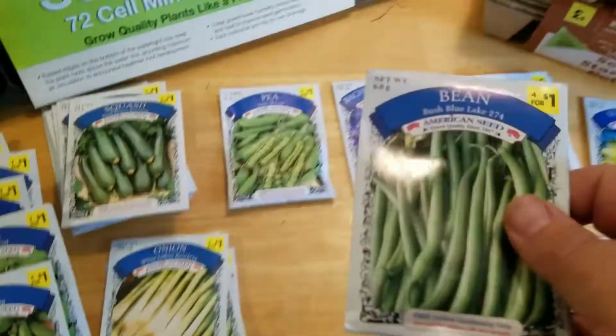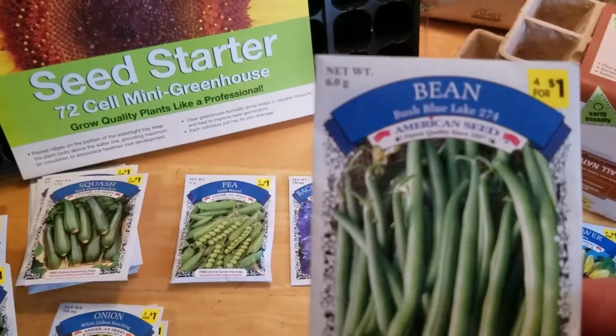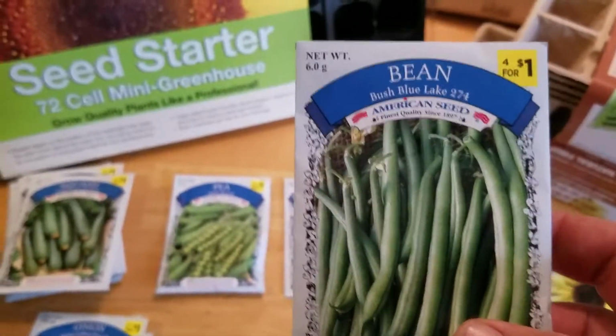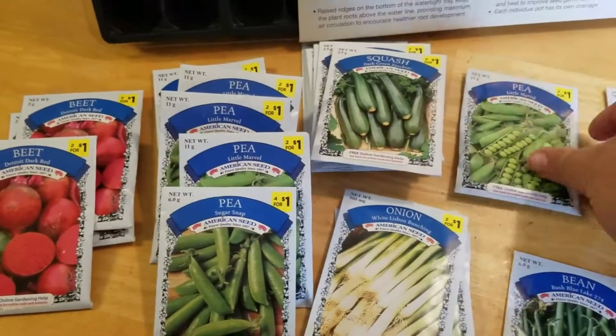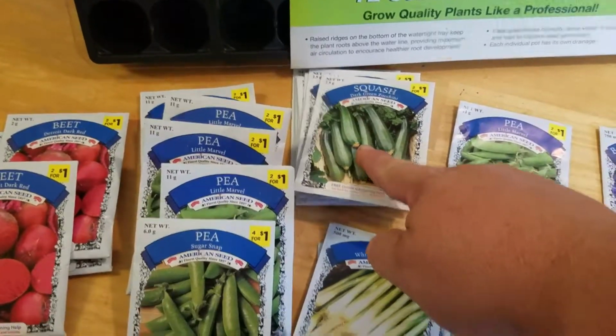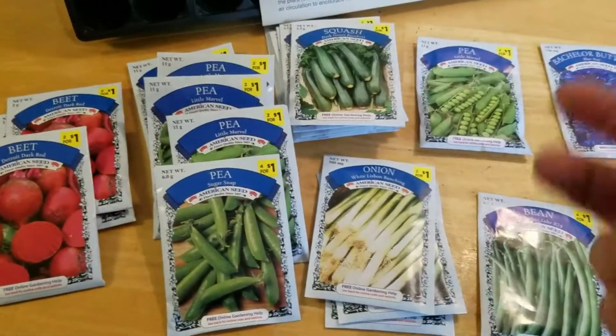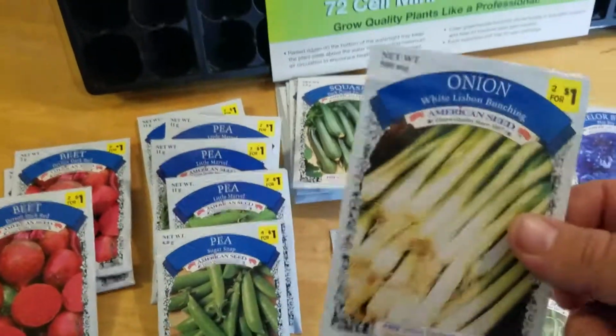This was the only pack of beans that they had, and I've used them before. This is a Blue Lake 274 bush bean, not bad. I got some peas in a couple of different varieties. I've got Little Marvel and Sugar Snap. I've got dark green zucchini. And then I've got some bunching onions. This is the White Lisbon variety.